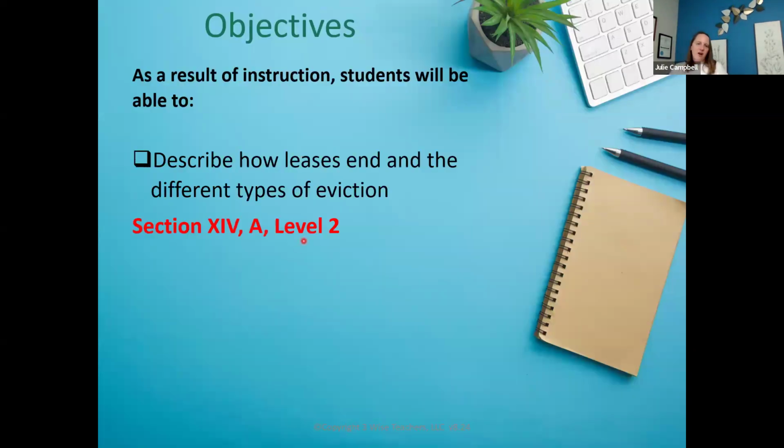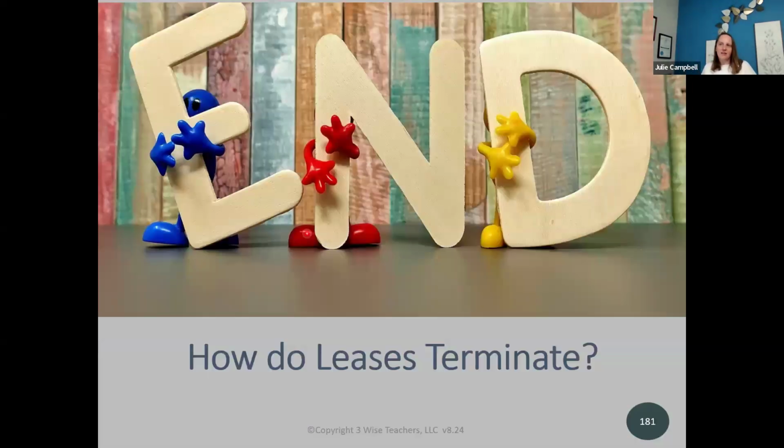So then with this section, we're going to talk about how leases end, and we're going to talk about those evictions, how the tenant could evict themselves. The landlord could also evict the tenant. So we're going to talk about how we get rid of that squatter, for example. So first off, how do leases end?